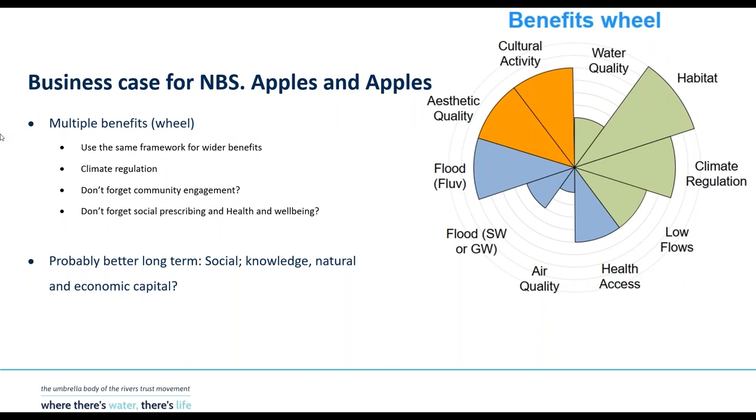So yeah, this is the cost benefit stuff. So I'll put in there the benefits wheel. This is something that the Environment Agency have adopted, and I'm using this on a DEFRA evaluation for a program of nature-based solutions for natural flood management in that case.